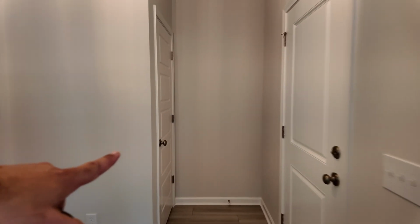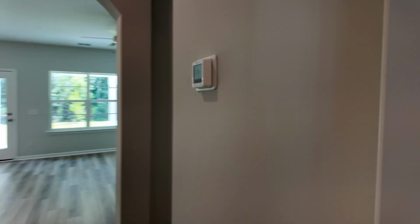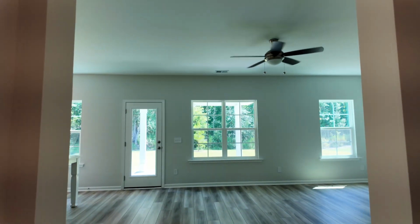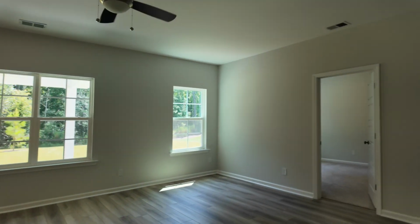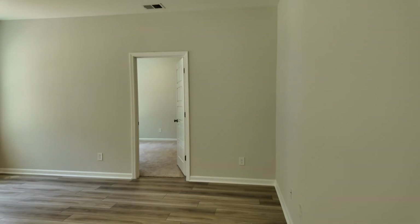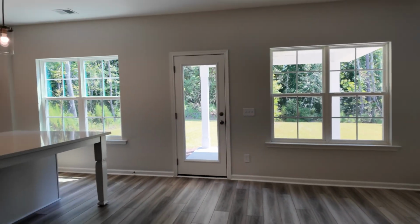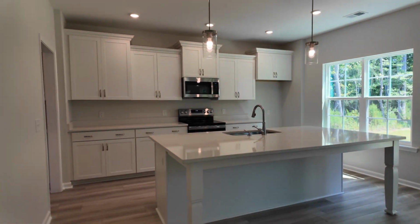As you can see over here, you get your coat closet. We're not gonna check that out. 2 coat closets actually, or this is actually the half bath, excuse me. That's the coat closet. This is the half bath. Right there, bang. LVP floors throughout, as you can see. Love that. Well, the great thing about this floor plan is there is a, what they call a mother-in-law suite in the game. But here, right now, we're talking about living room and kitchen action.